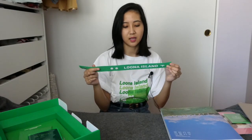So, that's the photo book. Here we have the Luna Island luggage strap. I was considering putting a little bit of Velcro on this and Velcroing it to my display shelf, even though it's really basic. It's just white on green. There's nothing particularly fancy about the font. It just has a little airplane symbol on here, but I think it's really cute.